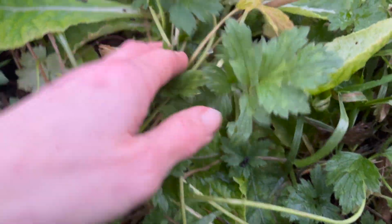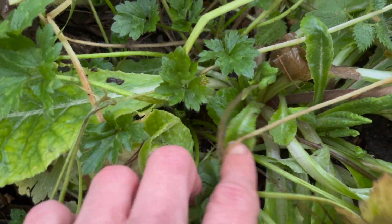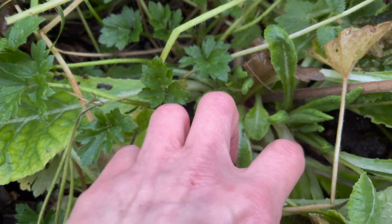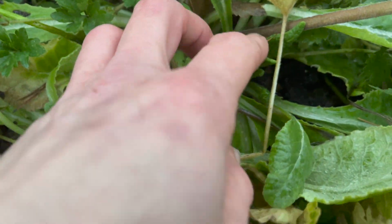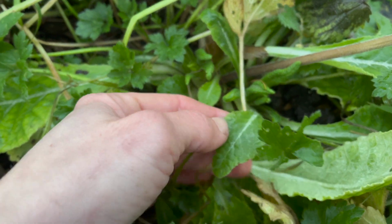I've just found a bit more down here with the buttercup. You can see all the young shoots just starting to come through. And if you are eating the leaves, this is the best time to eat them, when they're nice and tender and young like this.